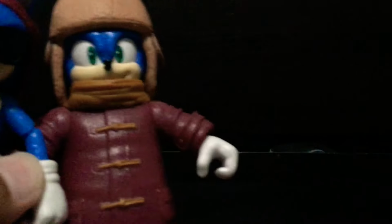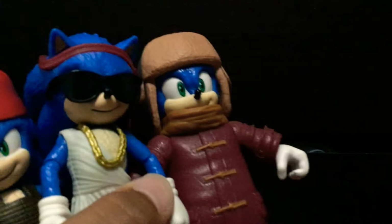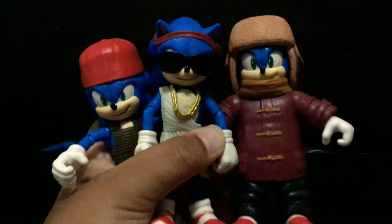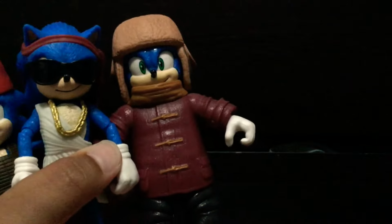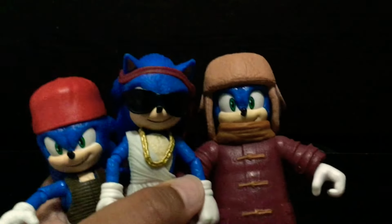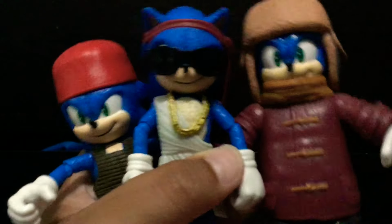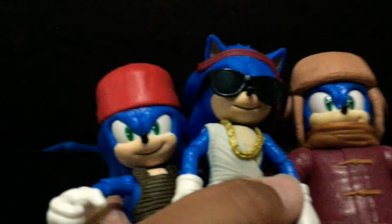Why did they name it Snow Sonic? It should be called, like, Winter Sonic or Siberian Sonic. I don't know. So, yep, my favorite might be the Siberian Sonic, because he just looks so cute in that outfit. I don't know why. Party Sonic is pretty cool. Yeah, I like the gold paint on his chain.